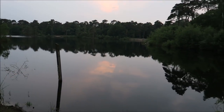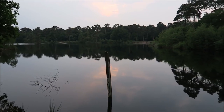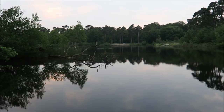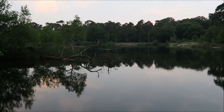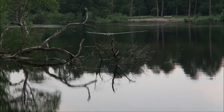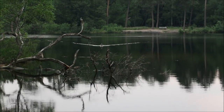But look at how pretty the cloud is. And there's something in the water. Okay. This is pretty. There's a goose coming our way. Probably to scare us off. Well, you don't need to. That's the mosquito's job. It is pretty though.